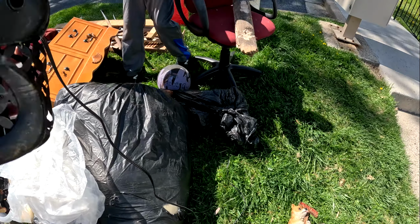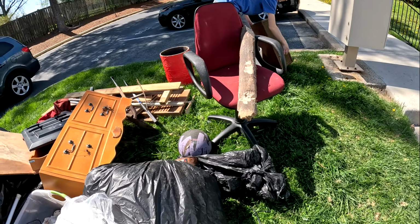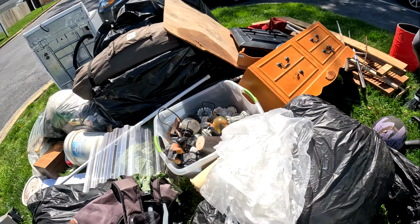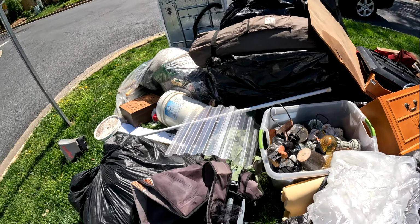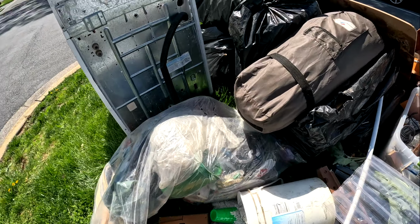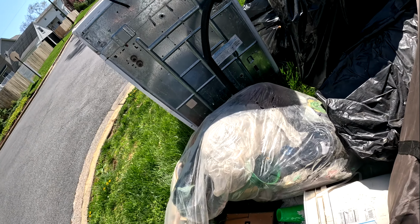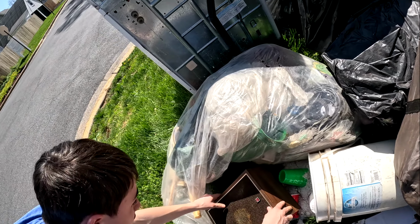All right, the speaker's fine. Oh, this little owl is fine, yeah. We're taking the speaker. Okay, we are collecting so many old speakers. What's this in here? We don't have to fight a trash truck either. I don't know what this is. Another old speaker.